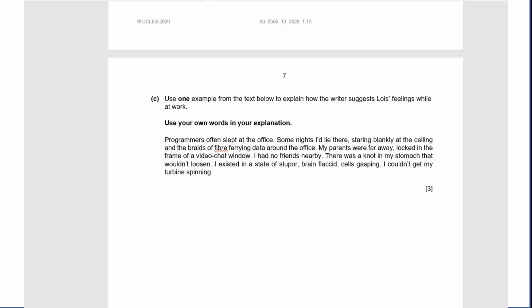You have to essentially pick one powerful example or image and give 3 ideas which suggest something about how Lois is feeling towards work. Remember, pick something powerful enough that will enable you to say 3 different things. I am simply going to go with the fact that she is staring blankly at the ceiling. Try and get your quotation in your short response.